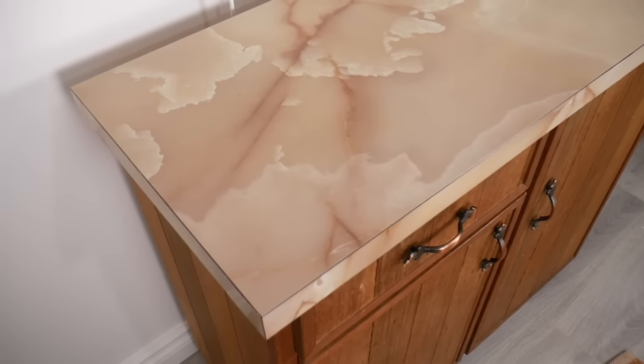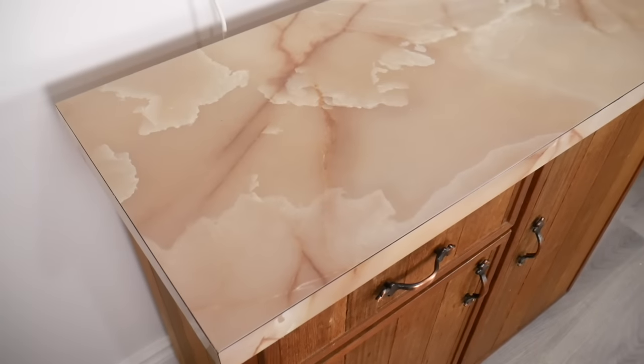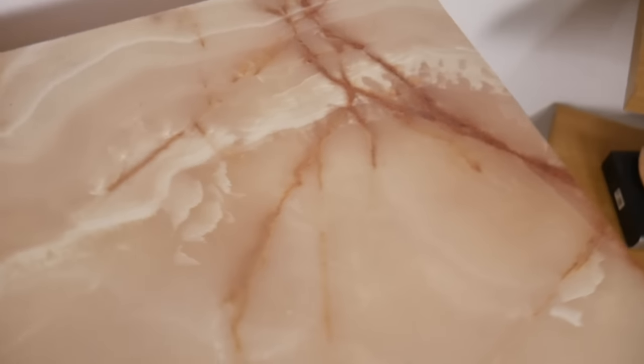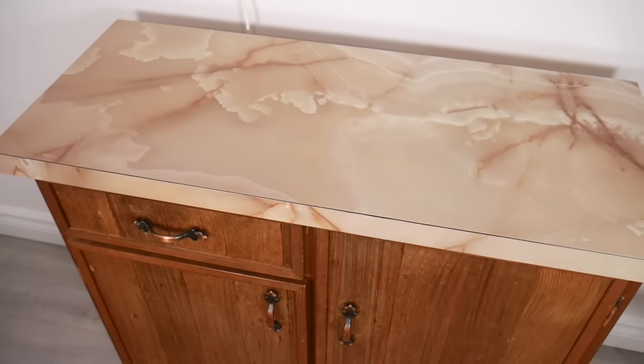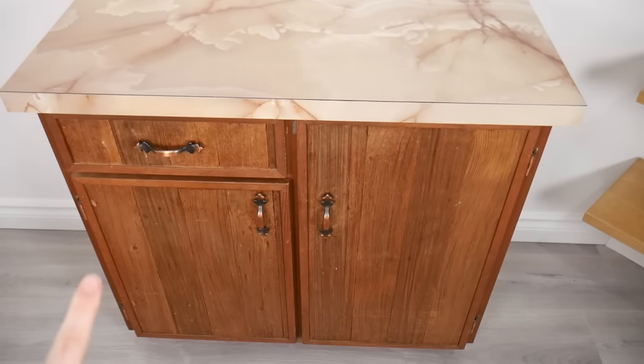So I just took everything off of this dresser, cabinet, whatever you want to call it, and I just want to show you up close the marble finish. Oh my goodness, it is so pretty. I love it, I love it, I love it. And it was also only $35 for this.